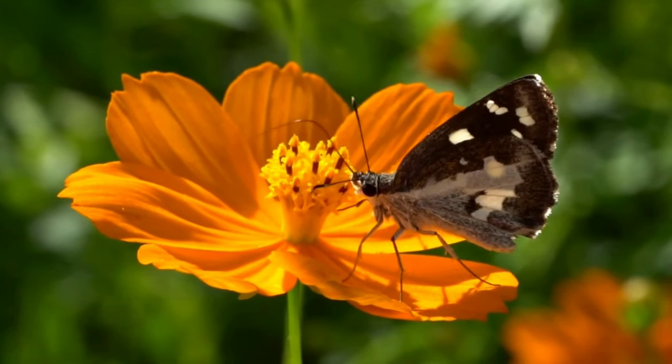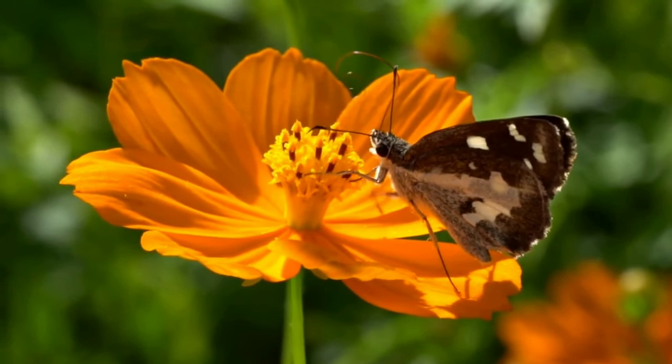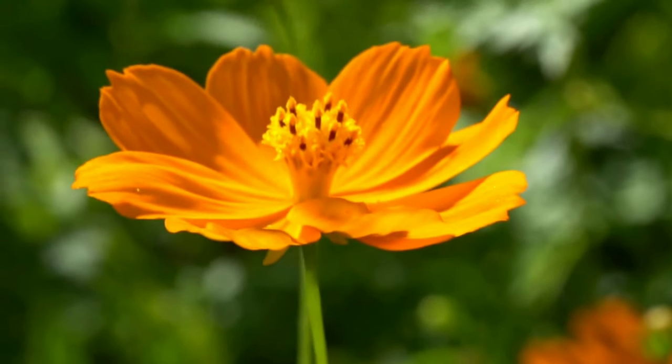Habitat and distribution. Butterflies are found on every continent except Antarctica, inhabiting diverse ecosystems ranging from forests and grasslands to deserts and urban areas. They are particularly abundant in tropical regions with a rich diversity of plant life.